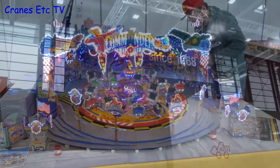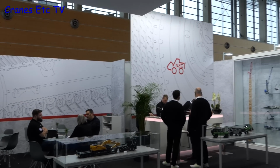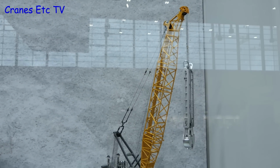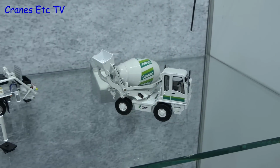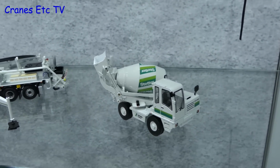In terms of die-cast models, it was good to see that NZG had their usual stand, and some new models were there to be seen. The Liebherr 8130 crawler crane was announced at Bauma, but on display here it comes with 3 different attachments. An unusual small model is this Schwing self-loading mixer.